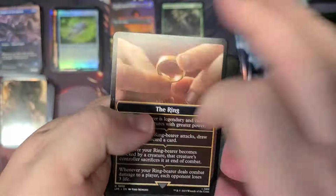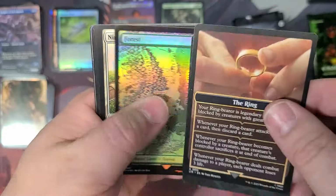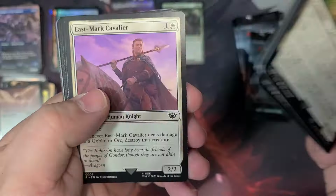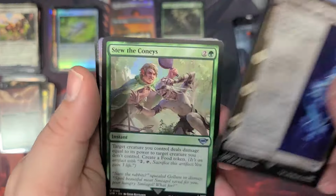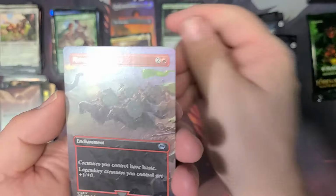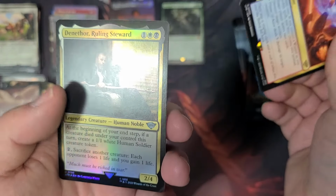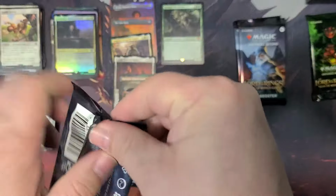So there's the Ring Tempting. It's perforated for some reason. It has the other stuff. So there's one of the foil extendeds, and those are still running about $1 on those things. If you still have some of those lands floating around, they are pretty cool. Got the 2 Bills almost always together, which is one of those kind of funny things. I've opened a lot of those packs, and they're often together. It's another one of the panoramic uncommons, and then we got the Flame of Anor as our rare, and Denethor as a foil uncommon. So down to our last 3 packs here.